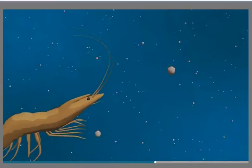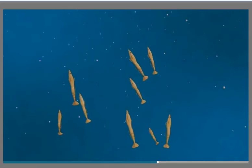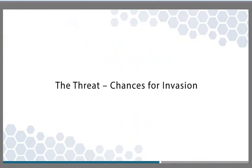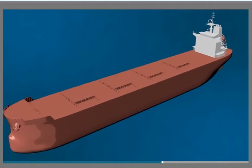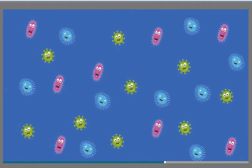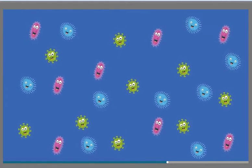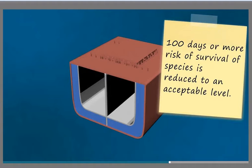Certain species may be transferred in ballast water during their non-adult phase. The adults are unlikely to be taken in as ballast because they are too large, live attached to the seabed, or are in a different environment for part of their life cycle. If there is a high starting density of organisms and the voyage is short, there is an increased chance that there will be surviving organisms in the tank at the end of the voyage. The maximum length of survival of organisms in ballast water varies and is often unknown. In general, ballast water must have been within a ship's tank for 100 days or more before the risk of survival of the species is reduced to an acceptable level.